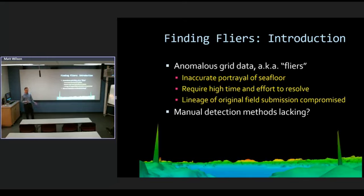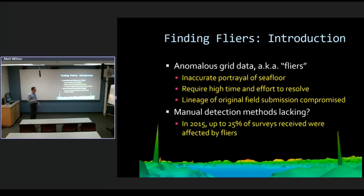And we need to ask the question if manual detection methods might actually be lacking. It was reported in 2015 that up to 25% of the surveys received in Coast Survey were affected by fliers, which is a number much too high considering our continual objectives of improved accuracy and timeliness.